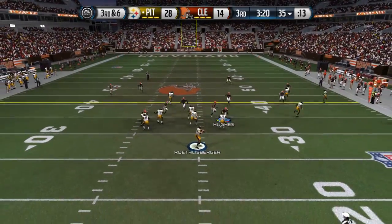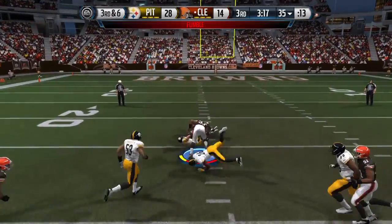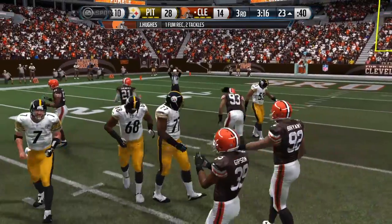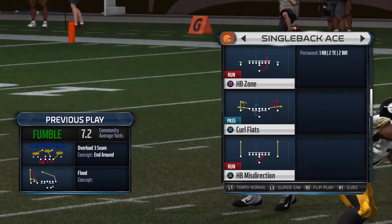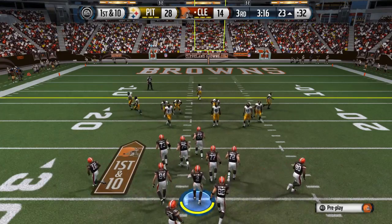Ben Roethlisberger dropping back in shotgun formation. Ball is out. A recovery by the defense. Tackles made. Did they take the football away from the offense? And they recover the fumble. Real good field position here to start this series.